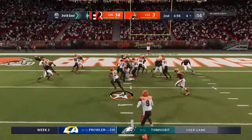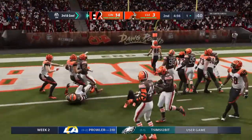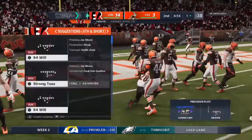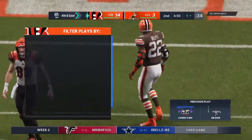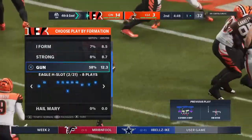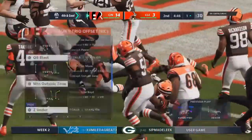Third and goal at the 4-yard line. And they're going to mark him down short, maybe by about a yard, if that. This defense bending but not breaking. It's a gain of 3. It's now 4th and goal. 1-yard line.